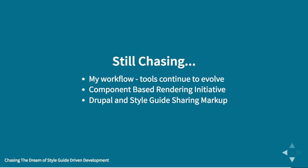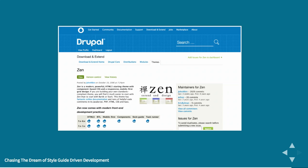Another thing, also as part of the whole component-based rendering initiative that people are looking at, John Albin in the Zen Theme, and I think we have enough time to go into this a little bit, now that KSS can use Twig and read Twig when it generates the style guide, he's been looking at ways that you might be able to, again, use that same markup. And in the most recent version of the Zen Theme for Drupal 8, he's defined components that do exactly that. So I've been playing around with this, just trying to keep chasing with everybody else and see where things are going.